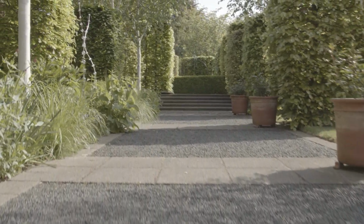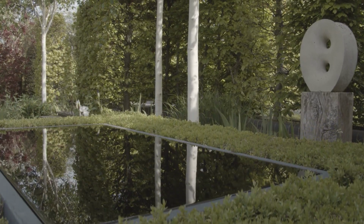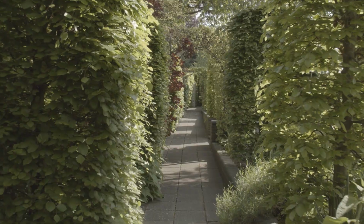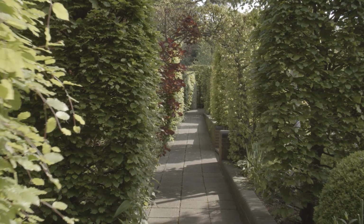So working with a designer is a sort of two-way process. He asks you what you want, how you want to use the garden, what functionality you need from it, also anything that you do or don't want. The only thing that we did want to keep was the levels. Somebody had spent quite a lot of money terracing the garden, and we felt that we didn't want to take that away and replace it with something else.